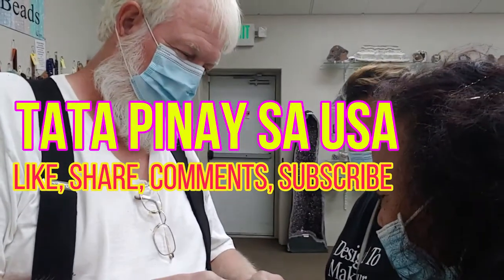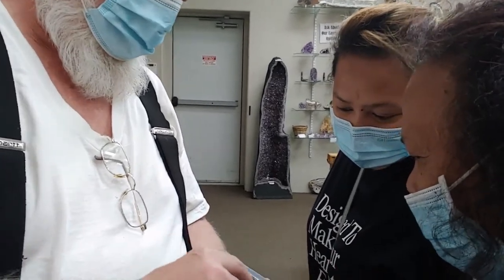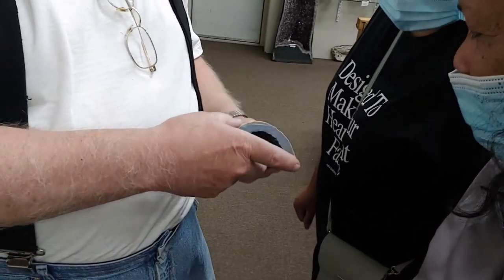Can you see that? Okay, that could tell me that there's something. It could be a solid bag like this all the way through, or you could end up with something like this. So that's what's really nice about stuff like this.